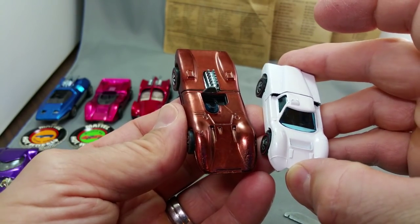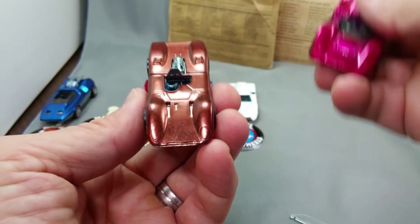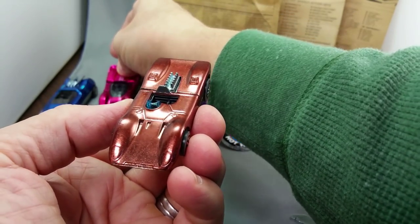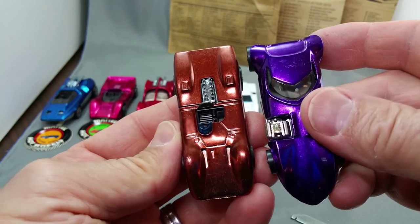How's it go with the white enamel? Kind of clash. Let's see. What would that go good with? Rose? What do you think? Rose and brown? I don't know. What color would go good with brown? Purple. Oh, yeah, purple and brown.